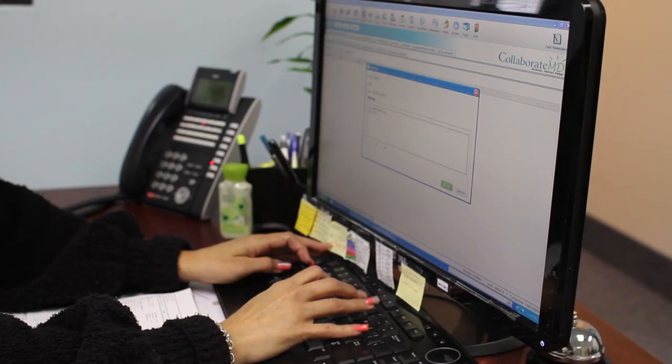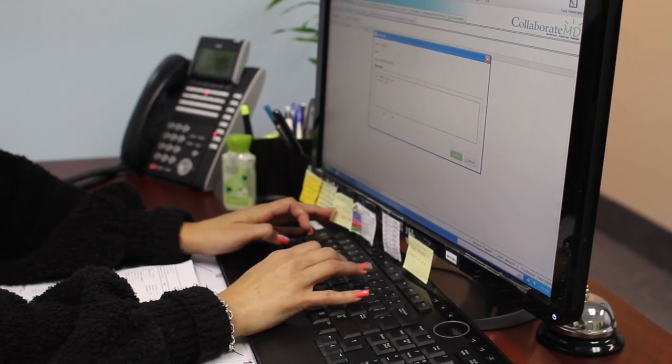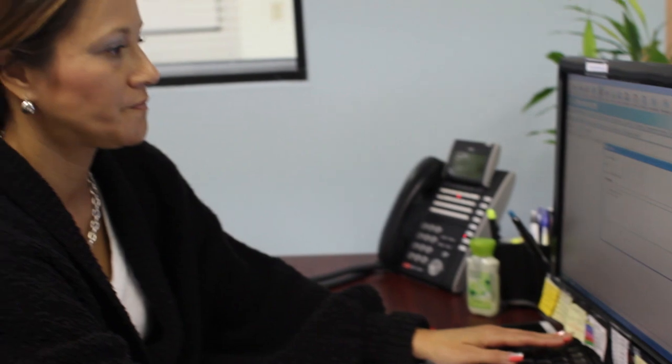When we enter the patient's information, we can see all the information right there. It made our life much, much easier, and it's great. I mean, it's user-friendly. I can't say enough about it. So we are very happy.